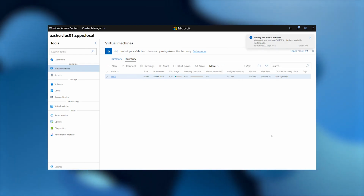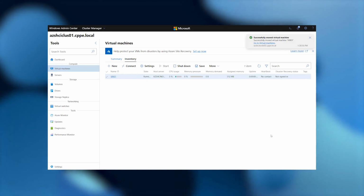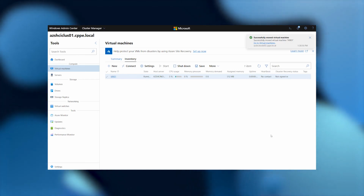It's going to move it to the best node available in that cluster. And that is a live migration kicked off using the Windows Admin Center. And that VM's now been moved. So again, easy stuff, some cool day one operations.